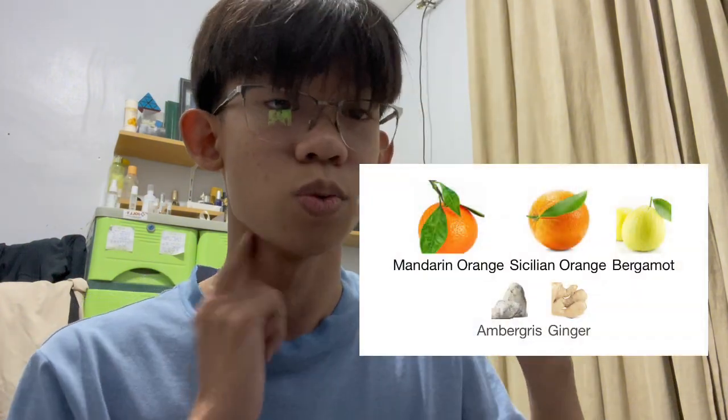Okay, nice atomizer again. Oh yeah, this is really refreshing. I'm getting hints of bergamot and ginger. Yeah, this is a really nice refreshing summer scent.